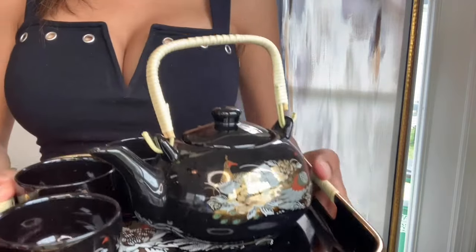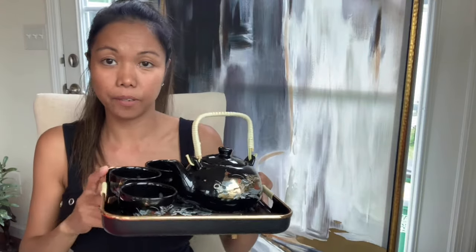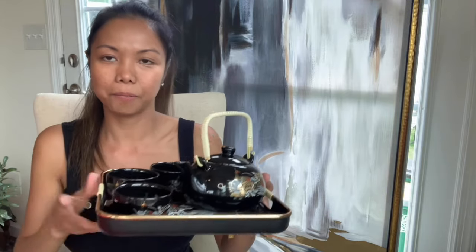So that's what it is. Everyone, don't sleep on your Goodwill, because they have really nice items. When I go there, I scan everything first before I pick it up. Some of them, sometimes I hide it.